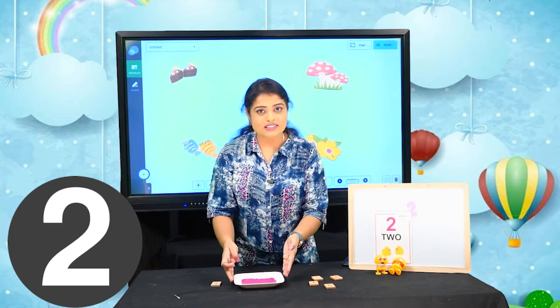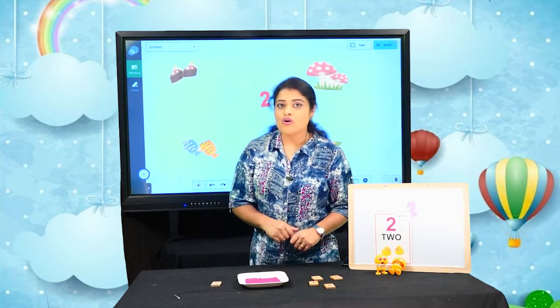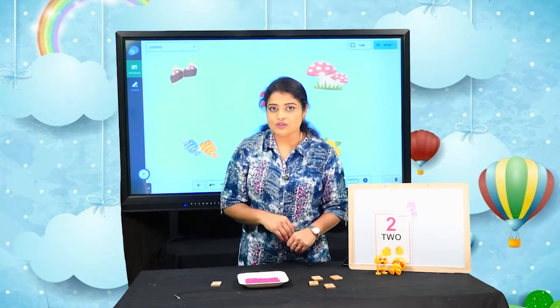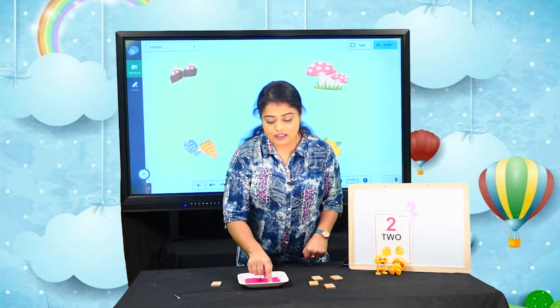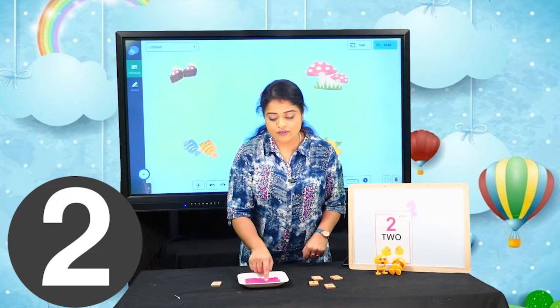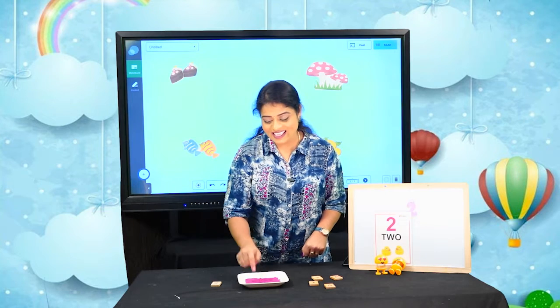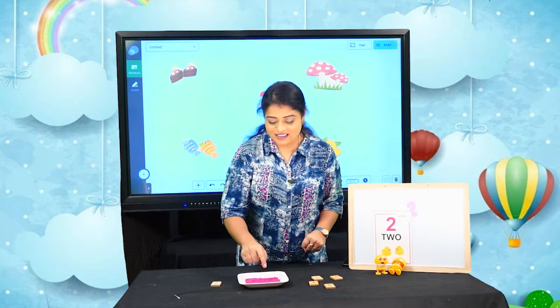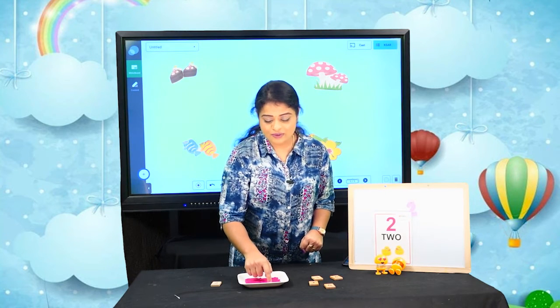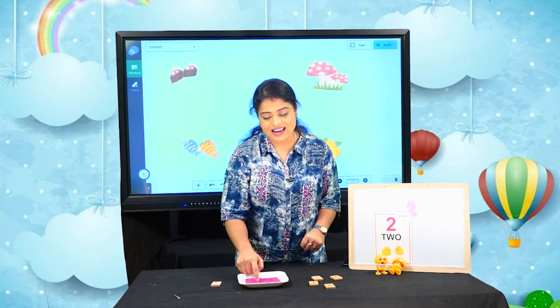So this is my sand tray, children. Now we'll trace number 2 here. How did I teach you to trace number 2? First I need to take a point and then draw a curve and a sleeping line. Yes, we'll do it again. Take a point, draw a curve and a sleeping line.